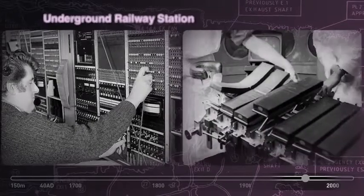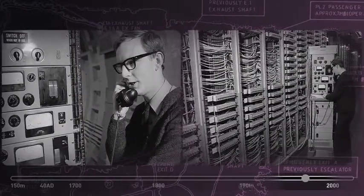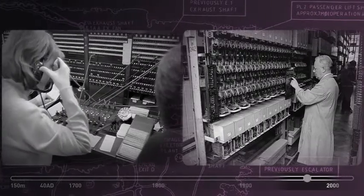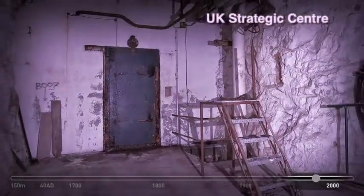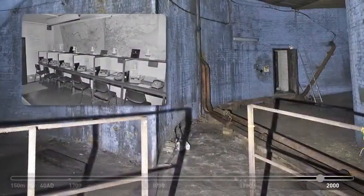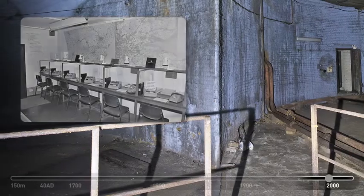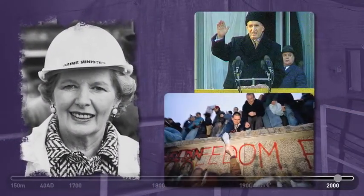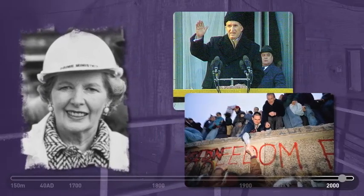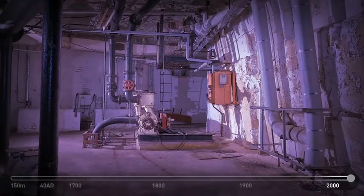Equipped with its own power supply, medical centres and telephone exchange, Site 3 could run the country indefinitely and could, if required, become the strategic network centre for the UK. Later, in the 1980s, Site 3 became the communications centre for the Emergency Government War Headquarters, sometimes referred to as Maggie's Bunker. However, with the end of the Cold War in 1989, the site's use was not maintained and its operations scaled down. That was until now.